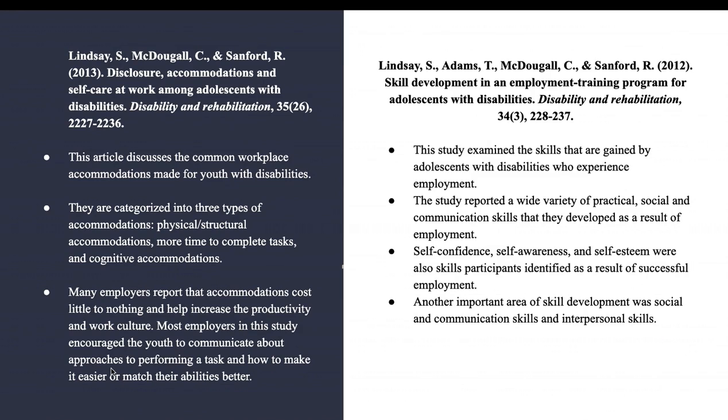Here are my references to support this adaptation. They show a lot of the skills that employment helps to build in this time of life, as well as some of the accommodations for adolescents with disabilities and their employers' attitudes towards those accommodations, which in this article were very positive. So it is promising that Regina will be able to be successful in this environment, and she will learn a lot from employment in the camp store.